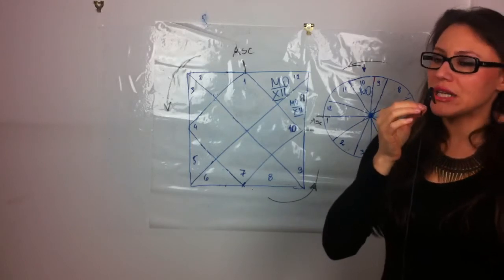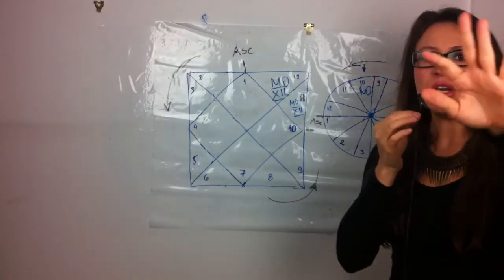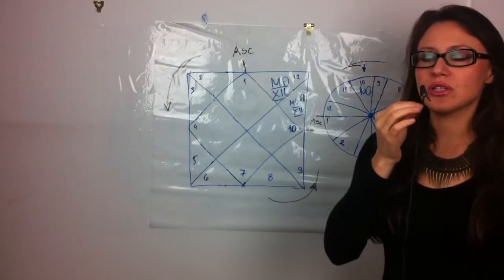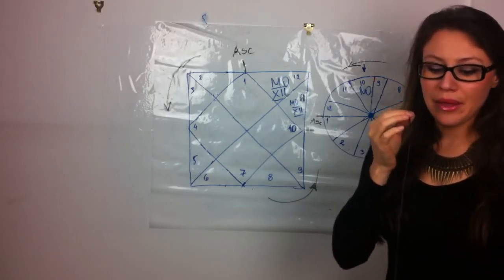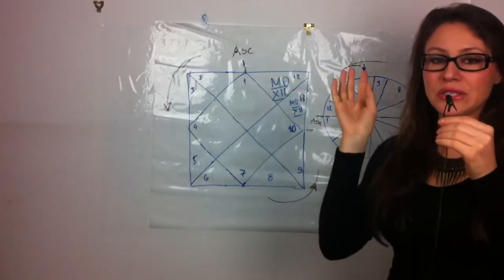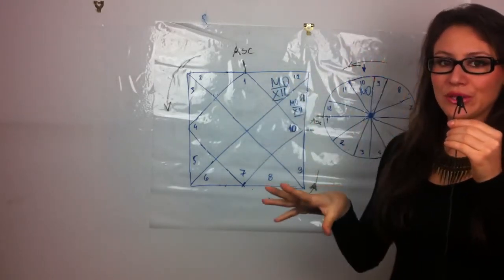The 12th house is the house of sacrifice, of giving more than receiving. So any kind of careers like giving, like social services, maybe also, as the 12th house is isolation, isolated places, prisons, libraries, hospitals.